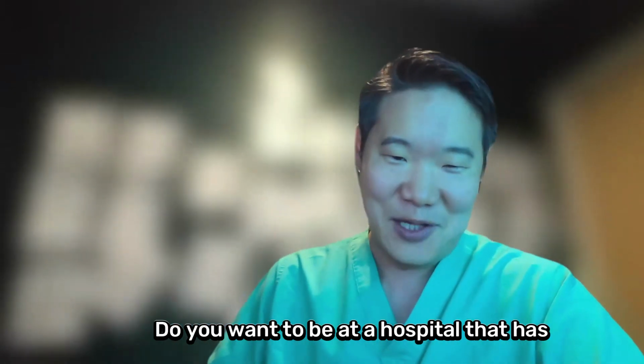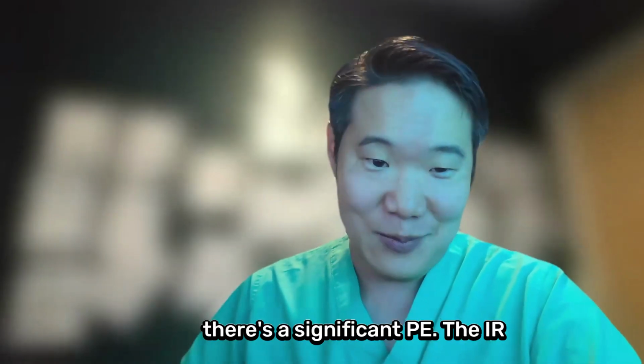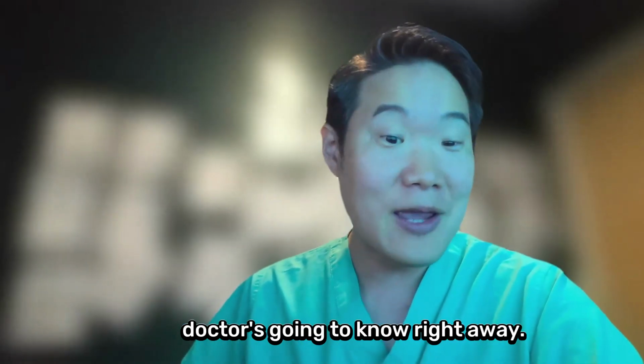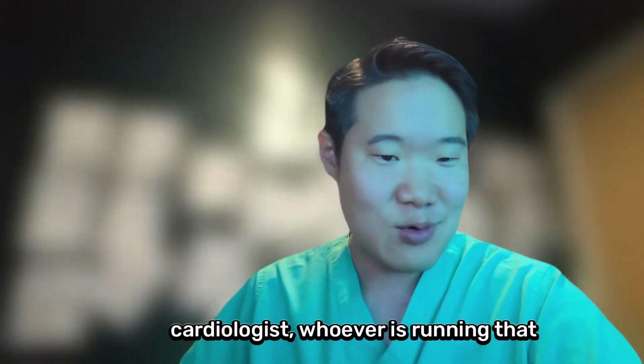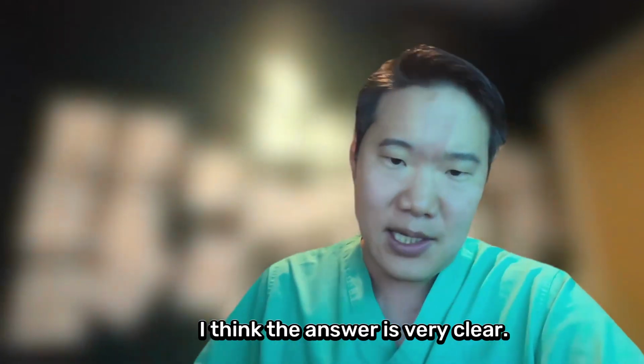So think about your family member coming to the ER with that same kind of story. Do you want to be at a hospital that has a doc that's going to tell you there's a significant PE, where the IR doctor is going to know right away, or the vascular surgeon or the cardiologist, whoever's running that service, they're going to know right away? Or do you want to go to one without? I think the answer is very clear.